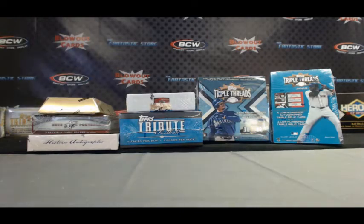Back again. This is Draft Your Box Break, round three for the day. Participants in this round are Jeff, Sean, and Gary.